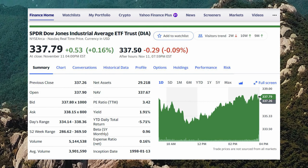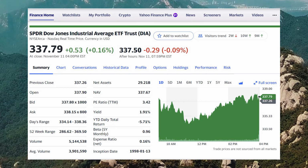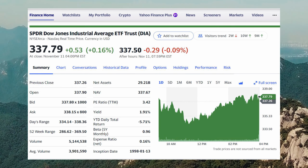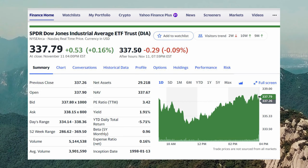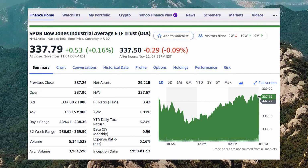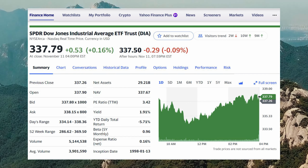DIA is currently trading at $337.79 per share, with a year-to-date daily total return of negative 5.71%, which isn't bad at all considering that the S&P 500 has dropped more than 15% over the course of 2022. It has $29.21 billion in net assets, a PE ratio of 3.42, and an extremely low expense ratio of 0.16%.